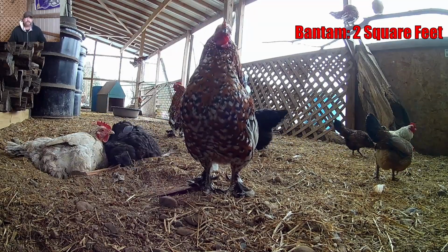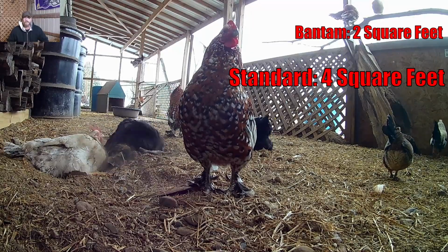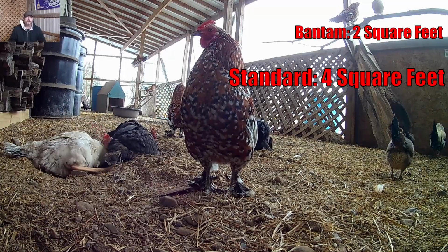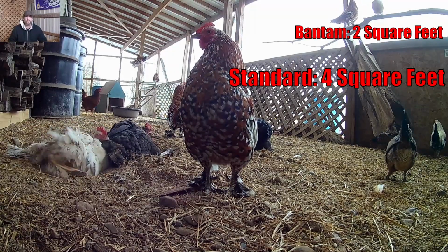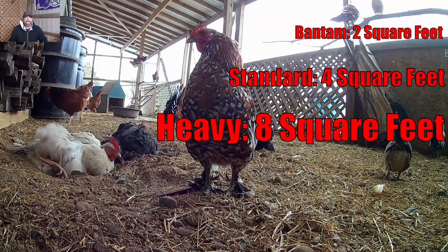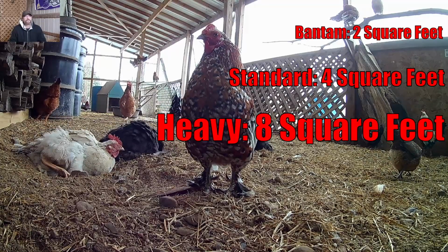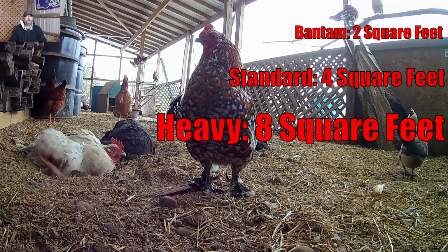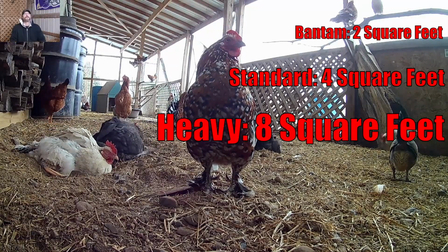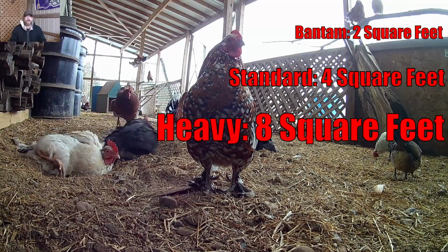A standard breed chicken requires about 4 square feet of coop space per bird and 8 square feet of run space. A standard heavy breed chicken requires 8 square feet of coop space and about 15 of run space. And a final note on space requirements. Be honest with your available space. If you pack the chickens into too small a place, they will be stressed out, and stressed hens don't lay very well. Your goal is to keep them content and happy so they can do their job of being a chicken.